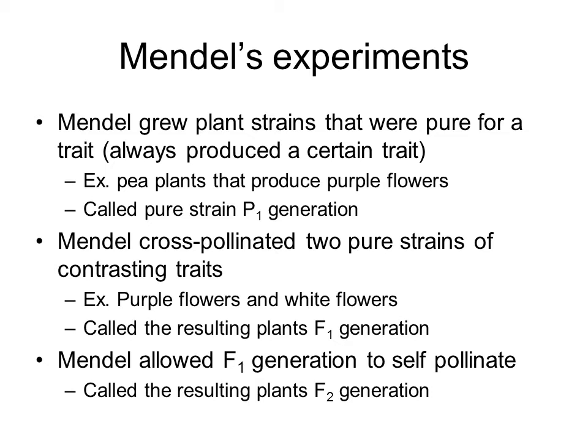He grew plant strains that were pure for a certain trait, that always produced a certain trait. So for example, he produced plants that always produced a purple flower no matter what. Same thing with the other traits.